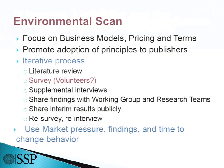So here's what we're working on. We've already done a literature review. We want to annotate it a little more before we put it up on our website. I've been working on the survey for about 6 weeks now, and it's still not quite ready to go. It's getting closer. If there are publishers here who would like to pre-test, please talk to me afterwards, give me your card. That's just at the point I am right now, and I would love to get more feedback.